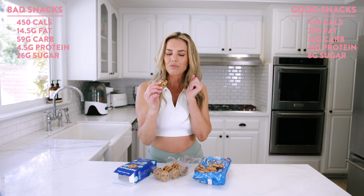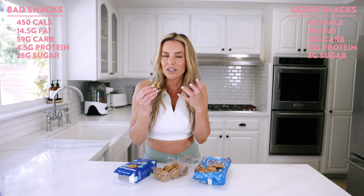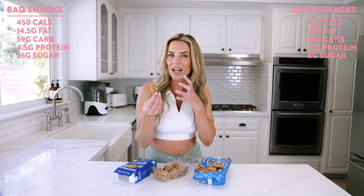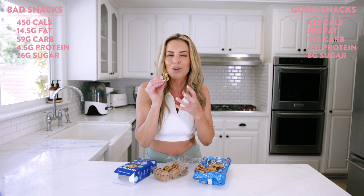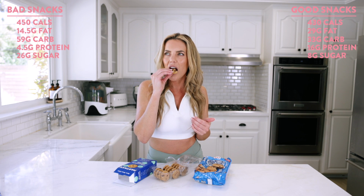Ooh. Okay, I personally like this better because it's not quite as sweet. It's still sweet, like a cookie, but it doesn't kick you as hard. There's a little bit less chocolate chips, which I think helps make it not quite as intense a sugar bomb. It's crunchy, but there's something about it when you bite where it's super crunchy, but there's a little bit of a softness that I like. It doesn't just go into powder, like the Chips Ahoy did.